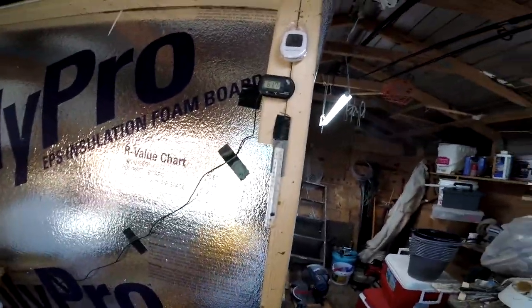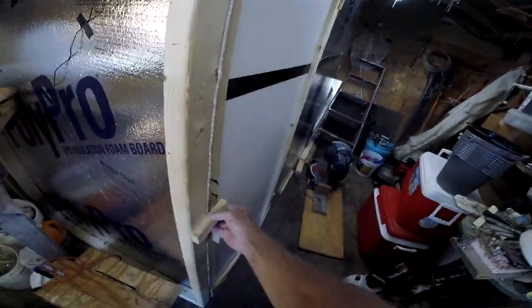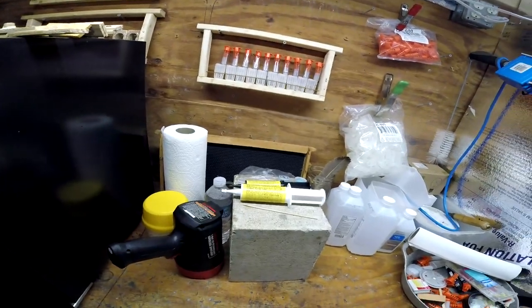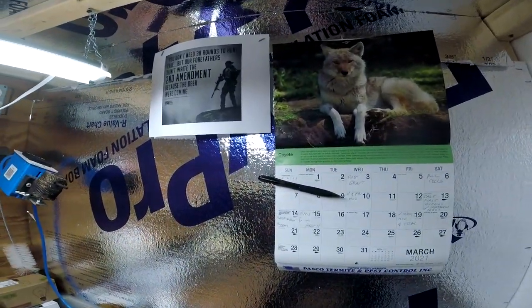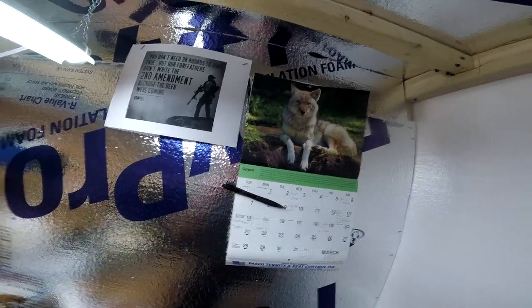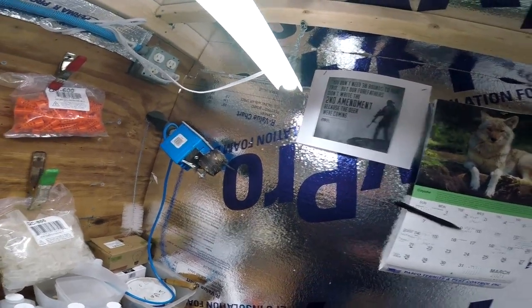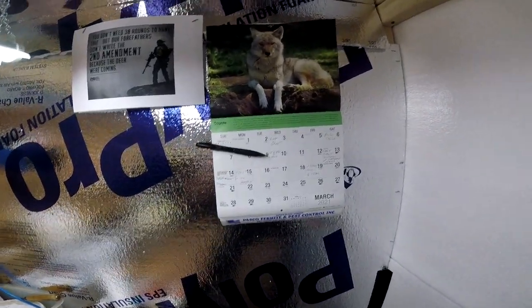I think we got to get busy today again. What do we got going on here? 61 on the inside of the shack and 59 on the outside of the shack, huh? Yeah, something happened yesterday. I can't believe it. Today's Sunday. Yeah, the 14th. Is it not? Do I even know what day it is anymore, guys? Yes, I do. It's Sunday the 14th.